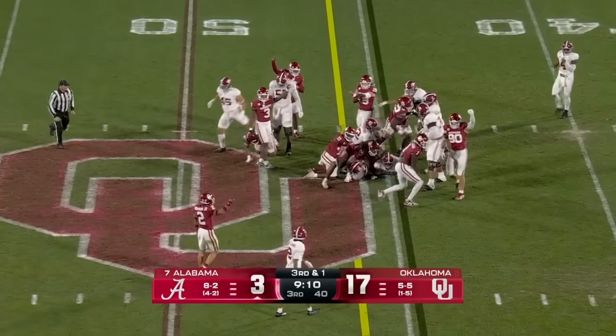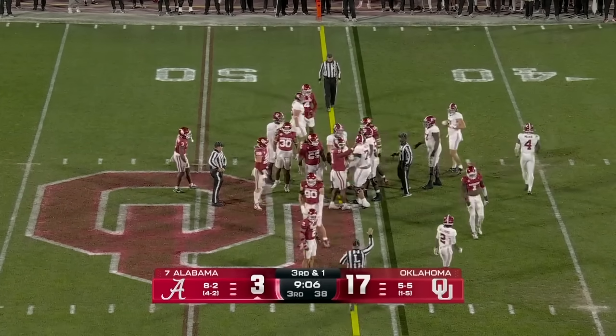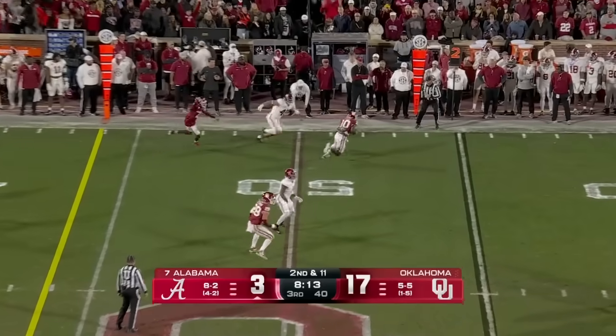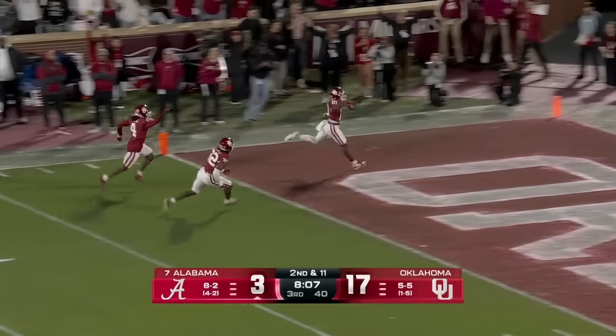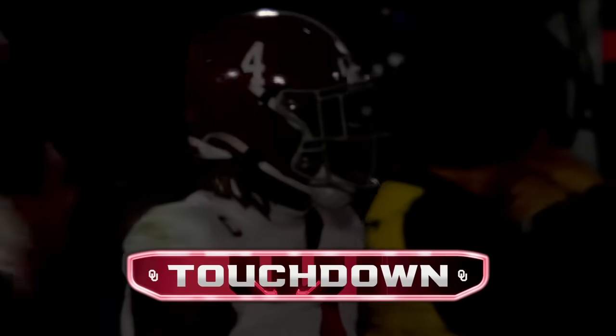And maybe just enough. Miller, it's going to depend on the spot. Tackles for loss, a big part of this defense's success all season long. It's another pick in the flat. Kip Lewis. Milroe can't get him. Pick 6. Oklahoma building the lead. Wow.